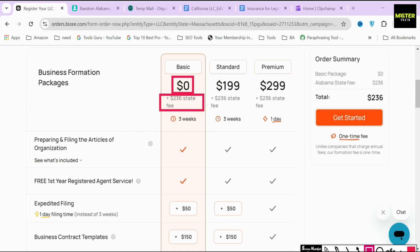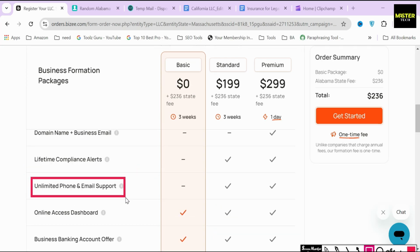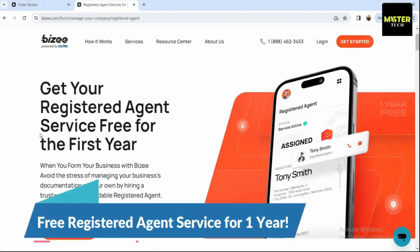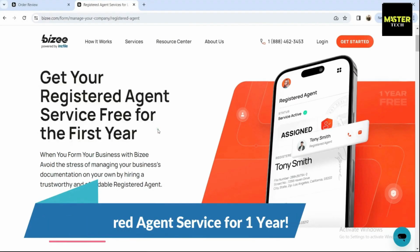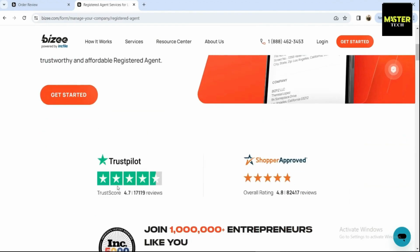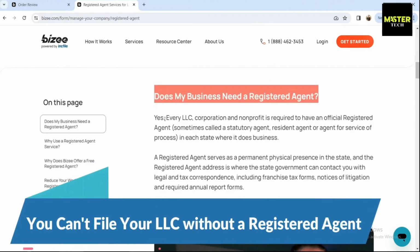Some of the extra services that are included in this package are preparing and filing the articles of organization, unlimited name searches, free registered agent for 1 year, and unlimited phone and email support. No other business formation service will provide you with a registered agent free for 1 year without any charge like Bizee. The importance of a registered agent in forming an LLC is enormous, and without one, you simply cannot register as per the state's guidelines.